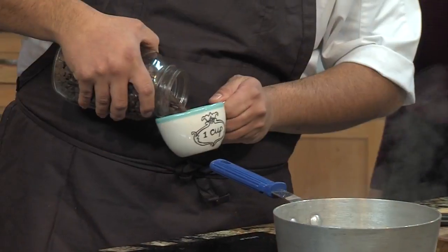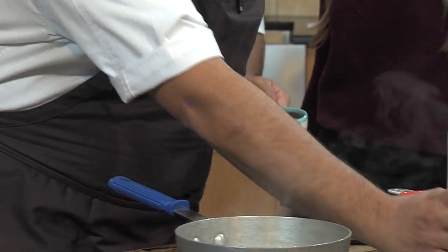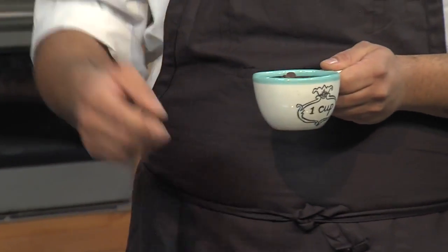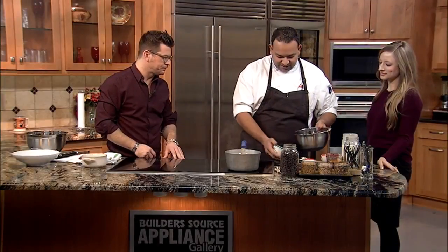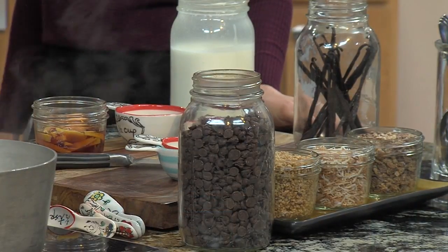So once I have this boiling, I'm going to take a cup of our semi-sweet chocolate chips and put them in our nice little bowl. What makes this a special truffle is we add a couple of fancy ingredients. After the holiday season, you probably have a little cognac laying around, and a little rosé left over from the holiday New Year's event.